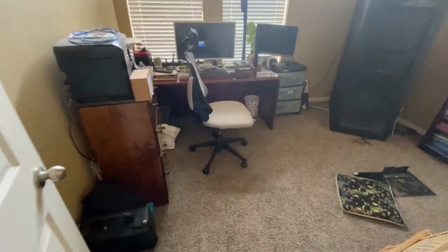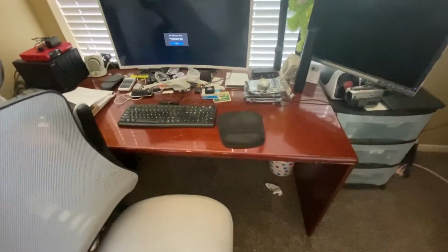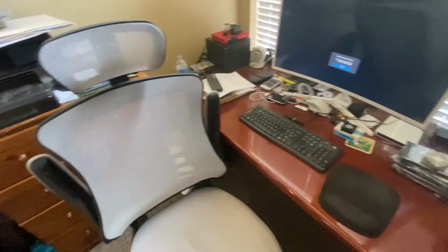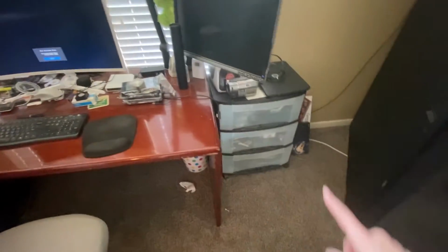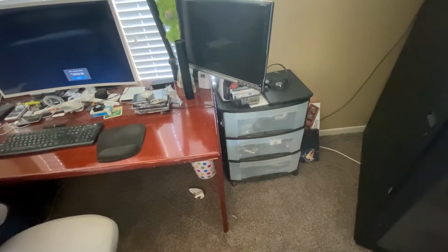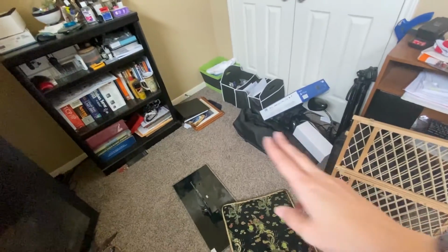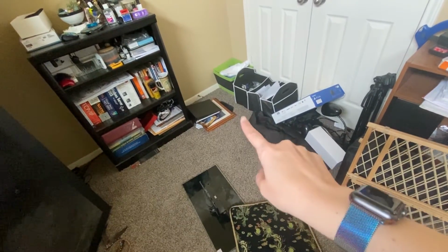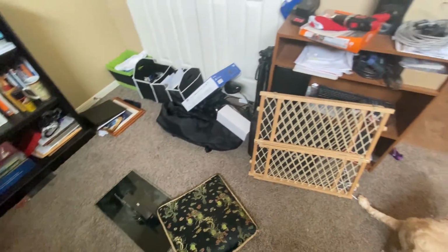Let me go and show you into the office. So we did go through the office a little bit. It doesn't look like it, but we did. My husband had a lot of stuff in here. So while it was in a drawer and you couldn't see it, it was still super, super messy. We are starting to pick up some of this stuff, and that's actually from our decluttering. So we're definitely getting there.